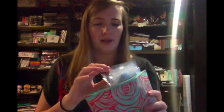I do have little Ipsy makeup bags that go with each project. Pretty good, right? Same kind of mint color. Okay. Has nothing to do with January. It just matches the color of the fabric.